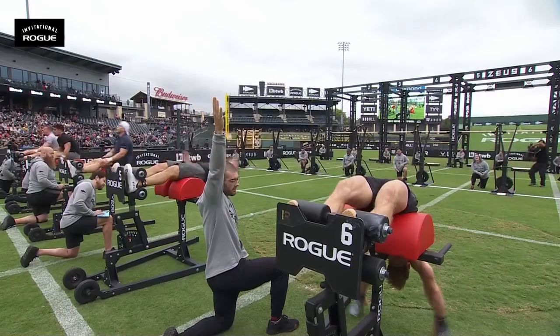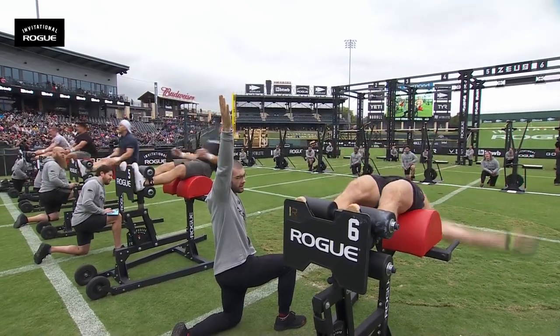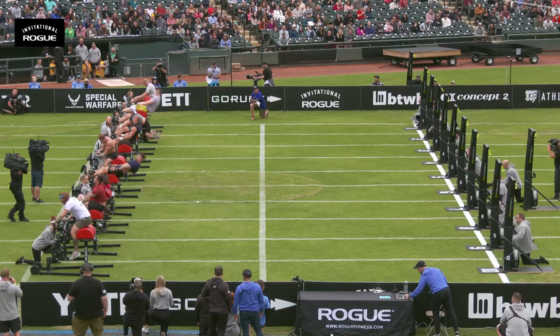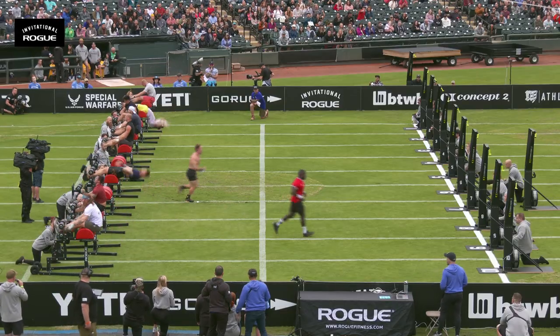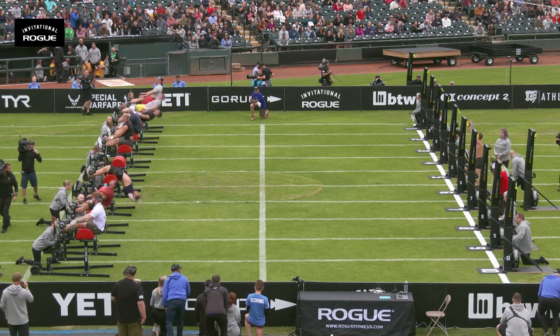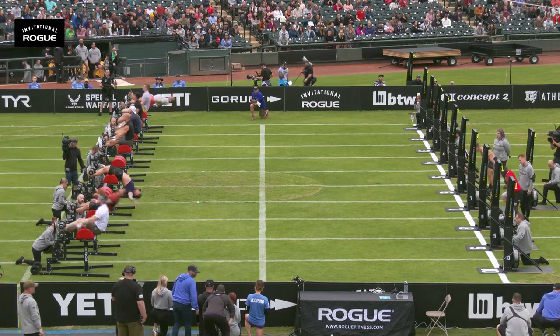Olson is into his final 5. Chandler Smith had his judge's hand go in the air right behind Olson's. So the two of them are about neck and neck. And now Chandler Smith ahead of Noah Olson as the two head back to the ski erg. Smith getting to work first.